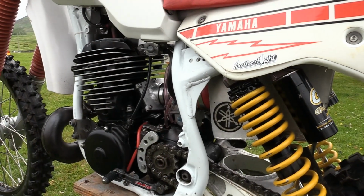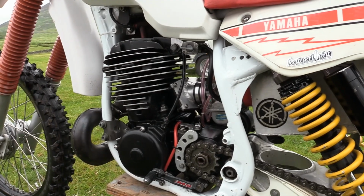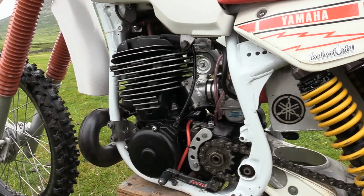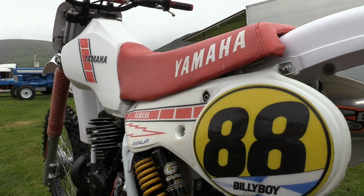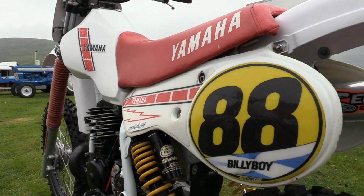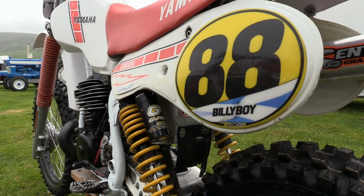And of course, because now it has the twin shock conversion and the air-cooled motor and the front and rear drum brakes, this of course qualifies Billy to race this bike in the pre-1984 class.